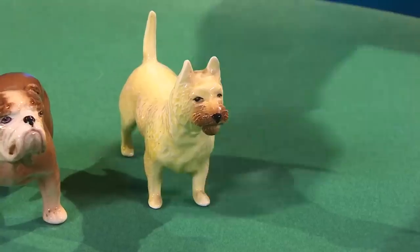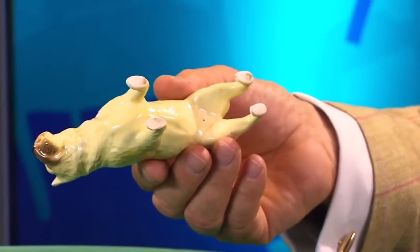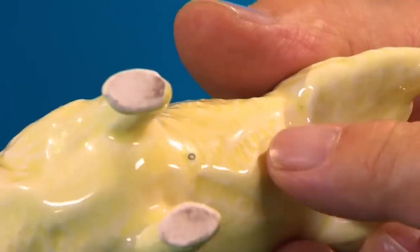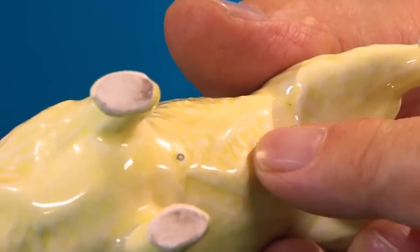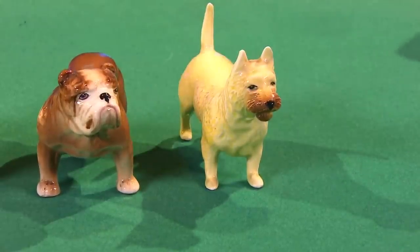Right, let's have a look at them, shall we? And why are you selling them today? Because I've got so many ornaments and they're just in a box upstairs. Let's have a look underneath. We've got Silvac, which are a Staffordshire factory, and they've been producing for the last 100 years or so. I think these are probably, as you say, 1950s.